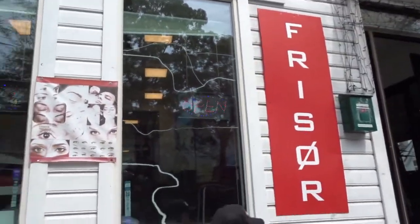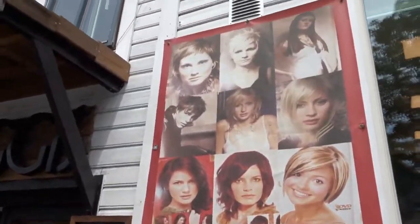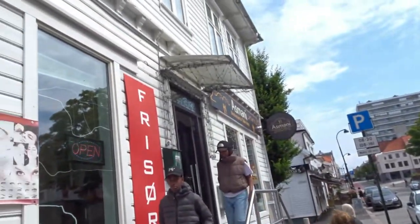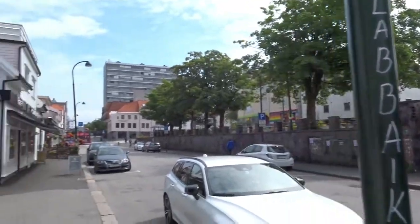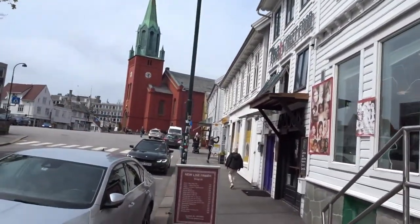See, they're open. Ayan, poster. Katabi siya ng restaurant. Katabi din ng isa pang restaurant. So parang bahay lang din siya. Kasi dito sa Stavanger, pinipreserve nila yung mga structures. Yung mga bahay, pinipreserve nila. Kaya ganito yung mga itsura ng mga shops, hindi yung modern. Ayan, kahit lahat yung ibang shop dyan. Puro mga makaluma. So ito yung church. Malapit lang sa church ng Stavanger.